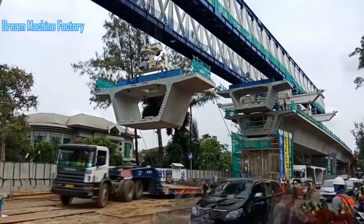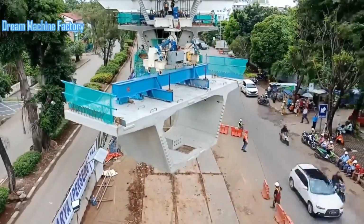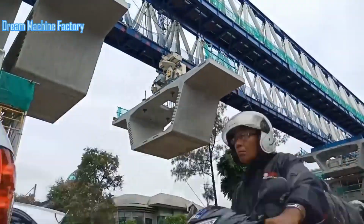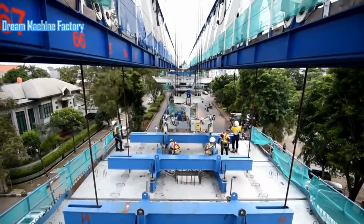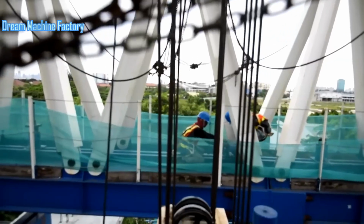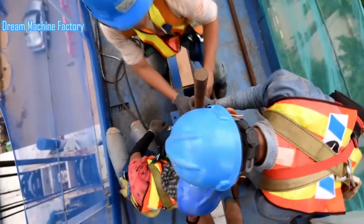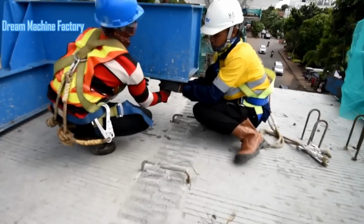VSL Indonesia employs a range of equipment in this process, including launching gantries and overhead cranes, which enable precise positioning and alignment of segments. The company also uses specialized lifting frames to transport and install the heavy box girder sections, especially when working over water or inaccessible areas. The launching gantries allow for segments to be moved horizontally or vertically into position, which is especially beneficial for bridge construction over busy highways or waterways where minimal disruption is required.